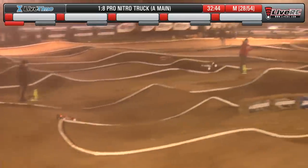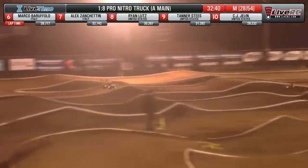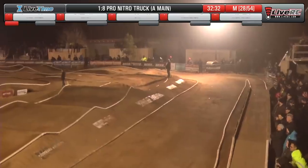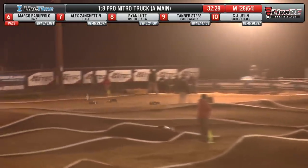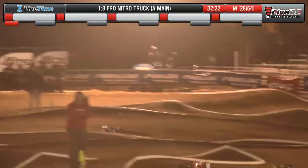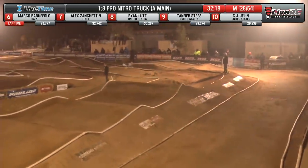And, ooh. Ongaro making a mistake there, going off the track, coming back on. Here comes Ty Tessmann down the front stretch. So as these two battle, Bornhorst is making up a little bit of time. Oh, big collision on the back straightaway. Ty Tessmann somehow makes it through that. I believe Dakotah Phend, Adam Drake were caught up in that one.